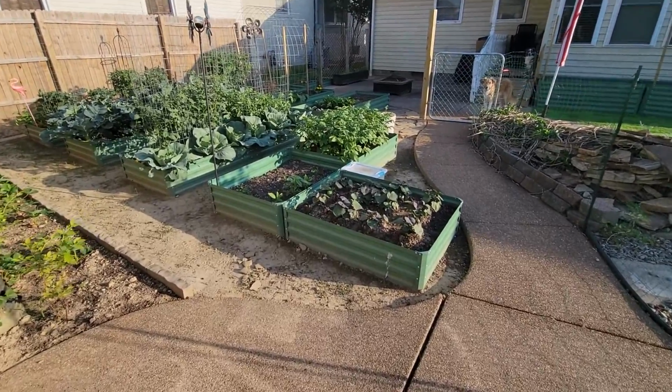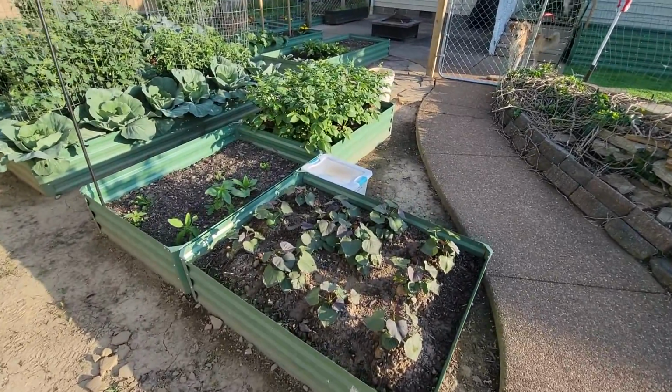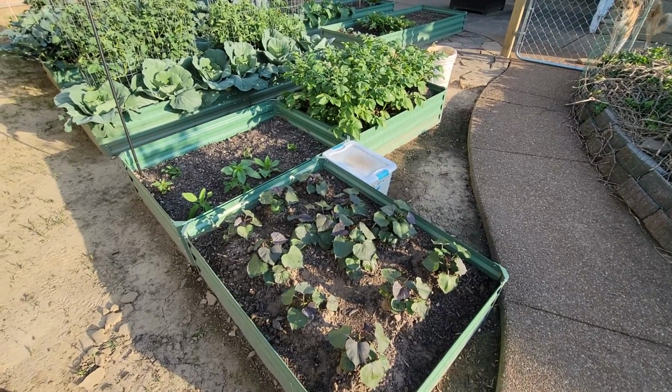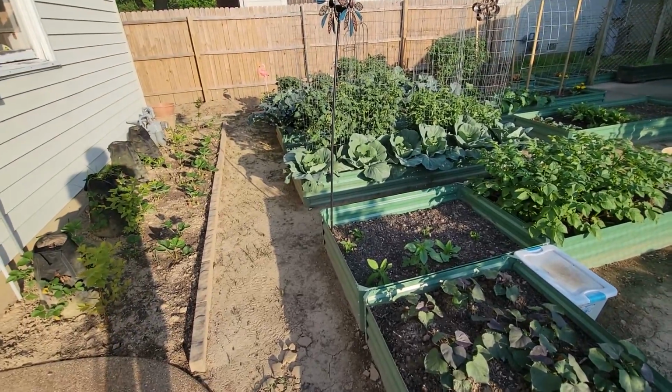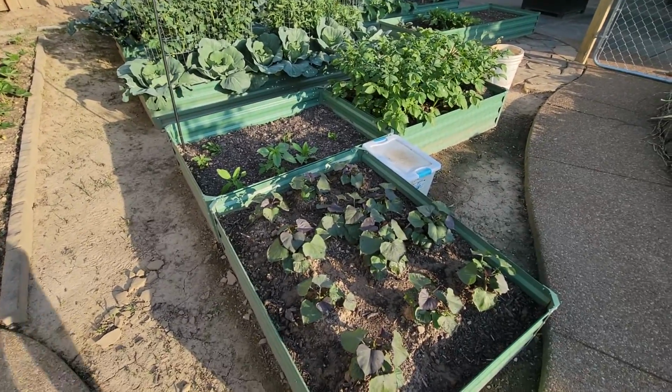And we'll start from this angle this time. If you didn't see last update, it was May the 1st. It is May the 18th. Things have changed a lot in 17 days.